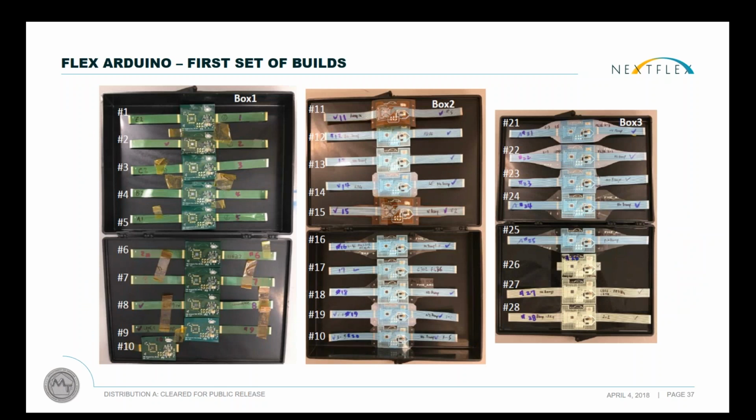So here you see a selection of samples built. You see CopperFlex to the left, and these were all tested, flex tested, and electrically tested on the test boards. On the right, two carriers, you see different versions of Flex Arduino builds. We did PET, polyester, as a substrate, and we did polyimide, PI, as substrate as well. And we used different ink and substrate combinations. We actually had a fairly extensive DOE in our final builds.